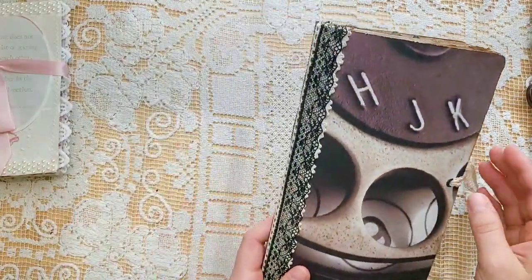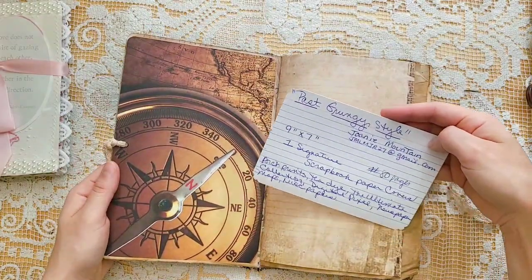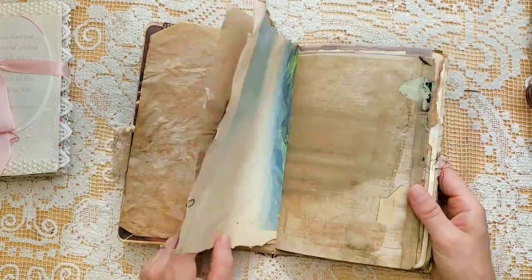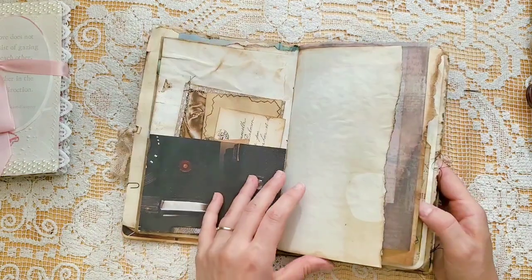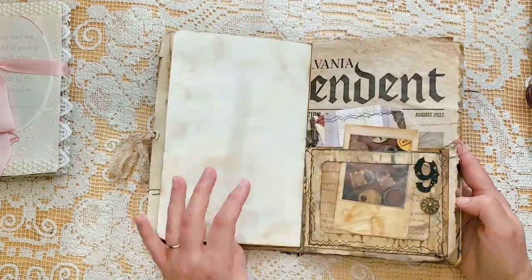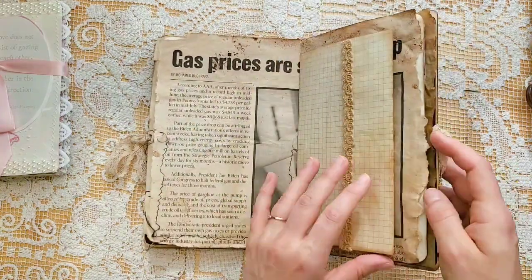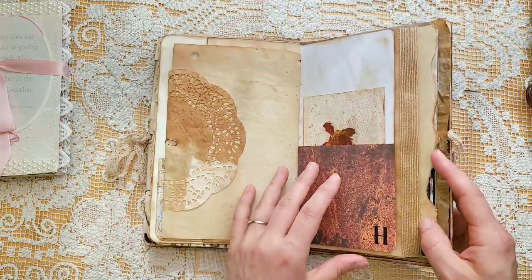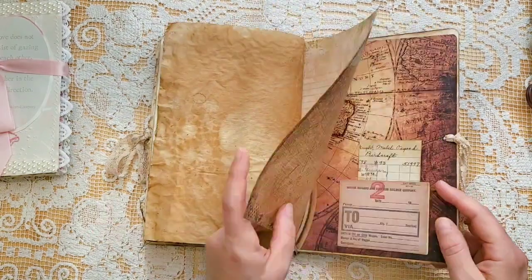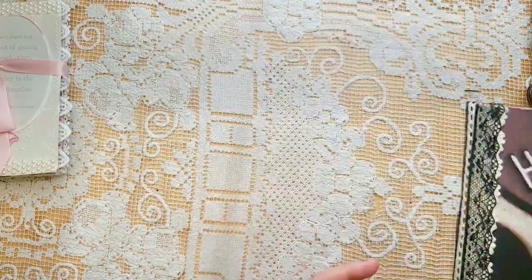Then there's this one that has the little old rotary phone on the front. Past Grungy from Joni. And it is very grungy. If you love that old time grungy look, this is perfect for your vintage ephemera or your coffee dyed items, your sprays, things like that. So it all has this vintage hue to it. Very vintage eclectic. So you can add in whatever you feel like to that one. And you could put an image on the front if you wanted to.